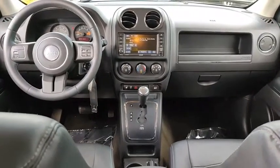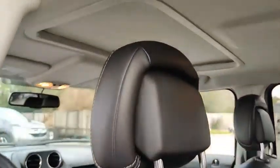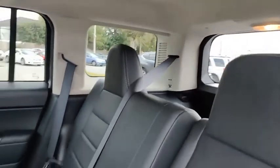fog lights. If affordable style and reliability are what you're looking for, this vehicle couldn't be more perfect. Drive it today.